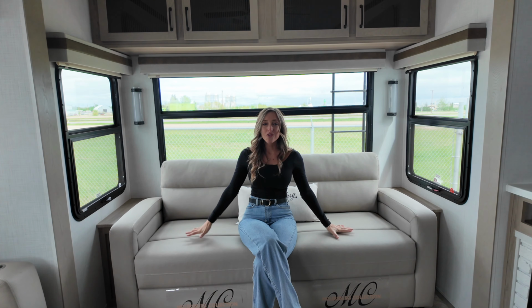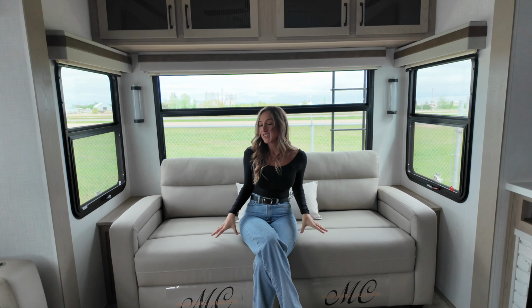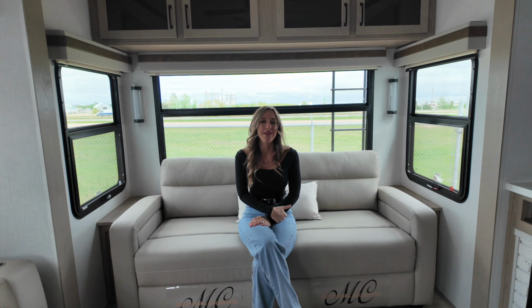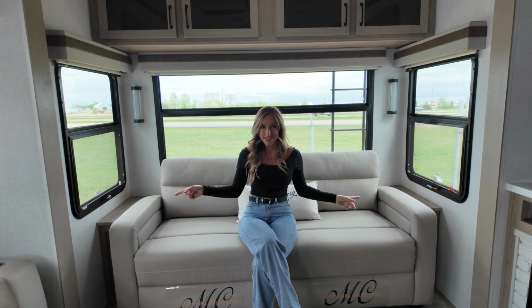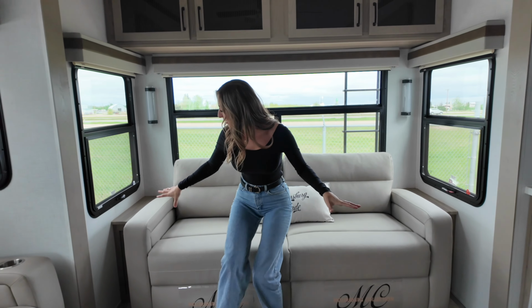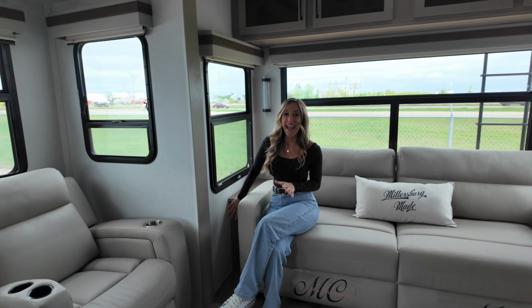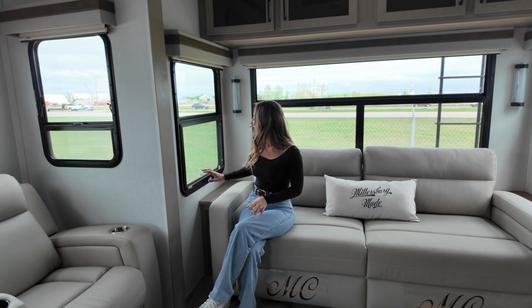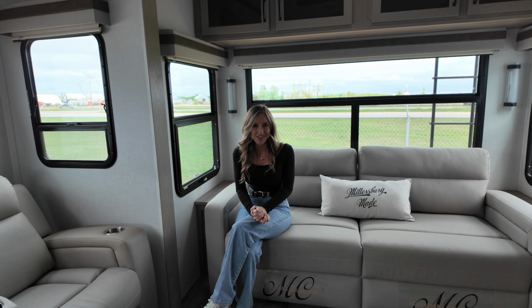So we've got this beautiful rear sofa here, and you're gonna have a set of theater seats. Now this sofa is gonna turn down into a bed, so you're gonna have additional sleeping for guests. And on either side, we've got some end tables. Now within these end tables, you will find standard wall outlets, USB and USB-C charging. And we've got these beautiful windows all around us to bring in all of that natural light.